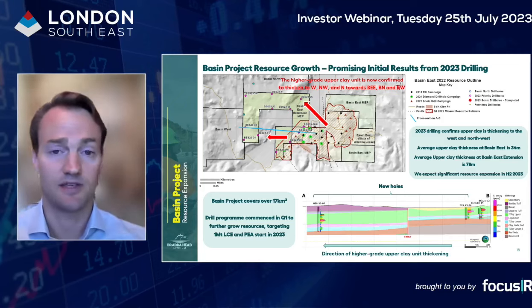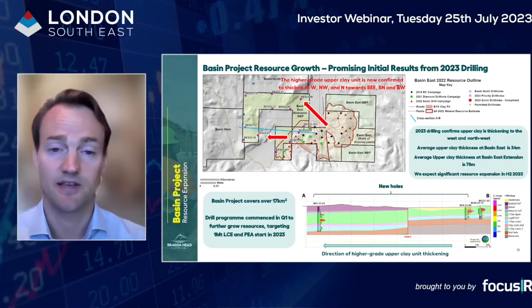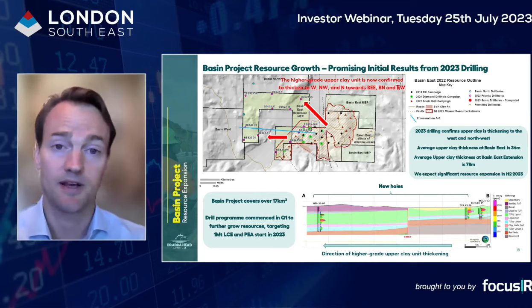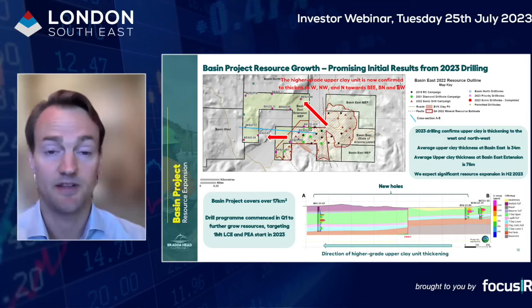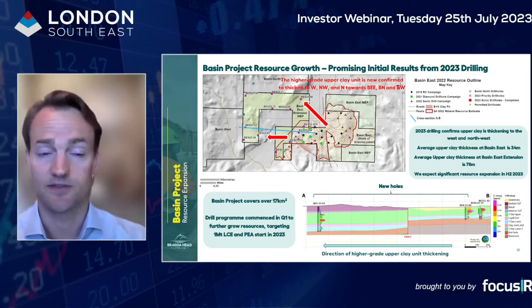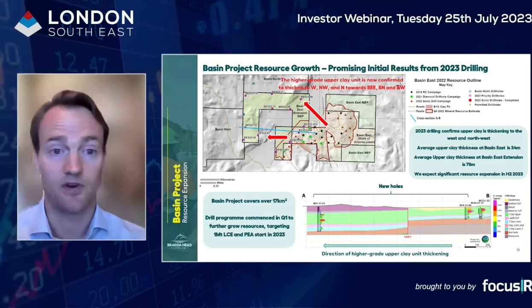And most importantly, I suppose, is we have a royalty in place for LRC for our clay projects. And once we increase our resources to 1 million tons, we get another $2.5 million coming in. And that's very important, especially in the markets right now. It's tough to raise funds. So this really helps us and extends our runway of cash, which is very vital for us as a company.